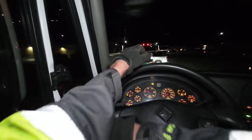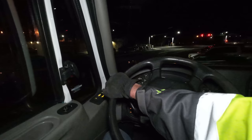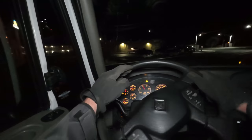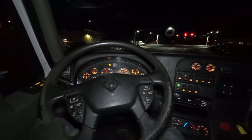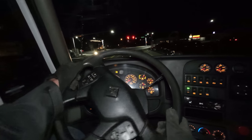I'm pulling out of this really easy because that's a short little trailer, and if it's loaded in the nose and not in the tail, it can nosedive and fall on its face, and then it goes face down, ass up. We don't want to do that. I mean, it'd make a good video, but don't want to do that.